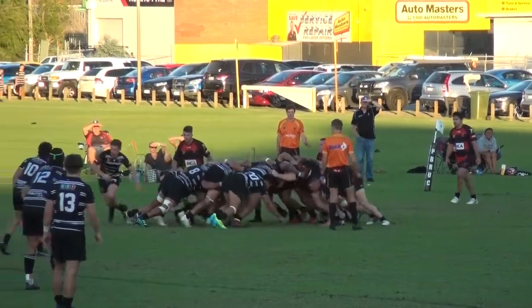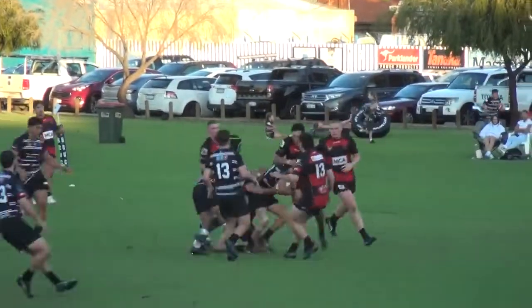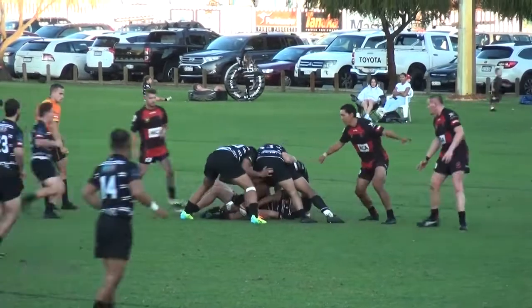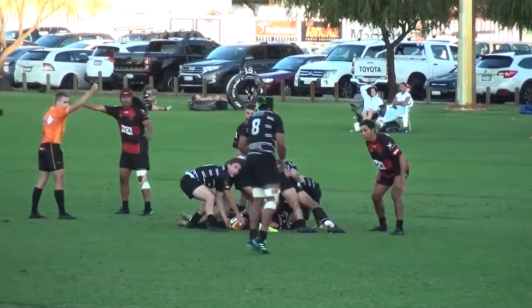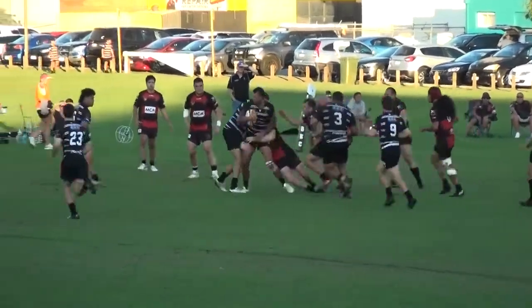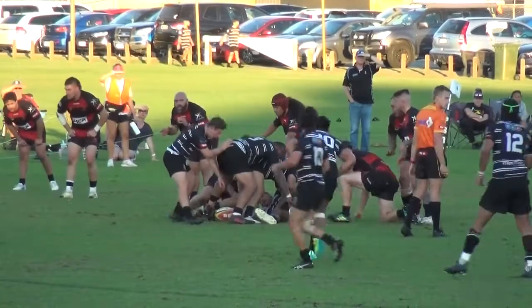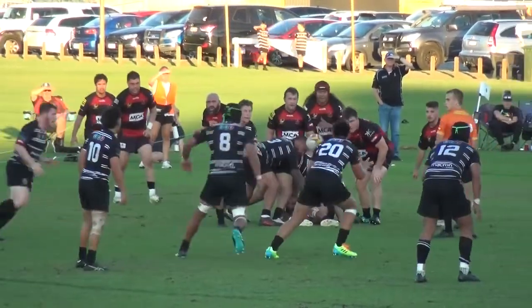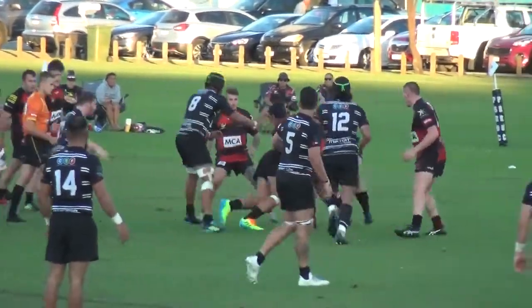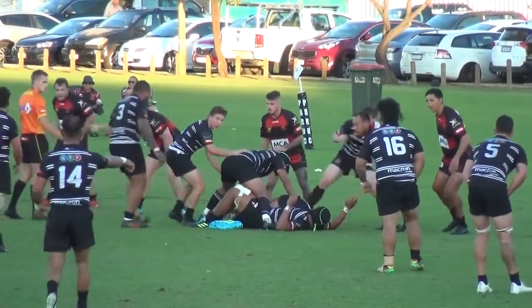Stops with the feed. Ball spills, but he manages to recover, only as far as Ramsden, who hits up. It's short there for Puata. They go the other side, held up again. Stops finds Kololo, driving towards that line.